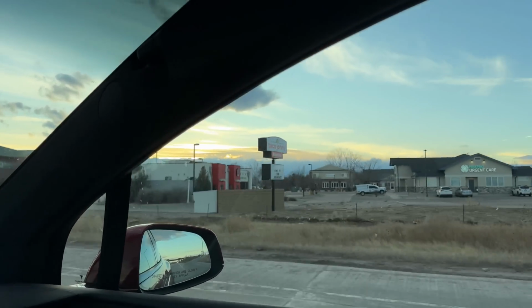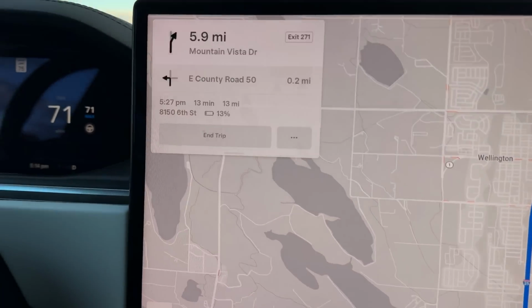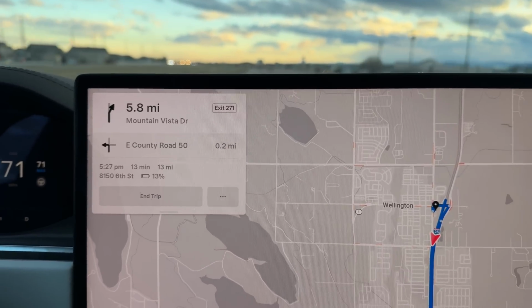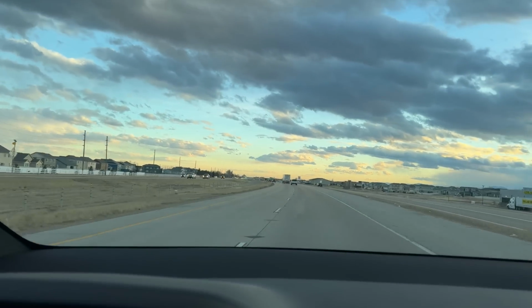Ooh, Taco John's sounds good. I'm getting hungry. It is getting to dinner time, I think. But we are not done with this range test yet. So it says if we turn around in 6 miles, we will make it back with 13%. So I'm just going to keep looping in this vicinity, especially since traffic is not an issue at all.